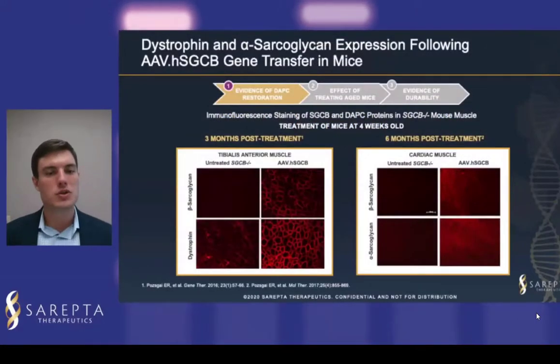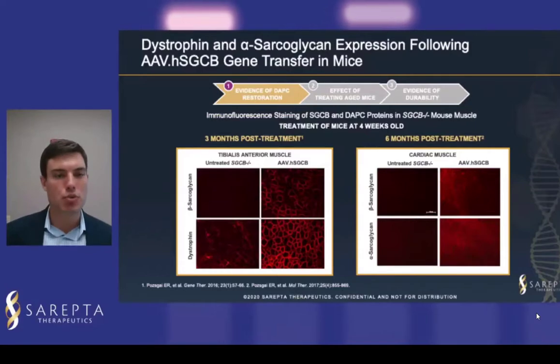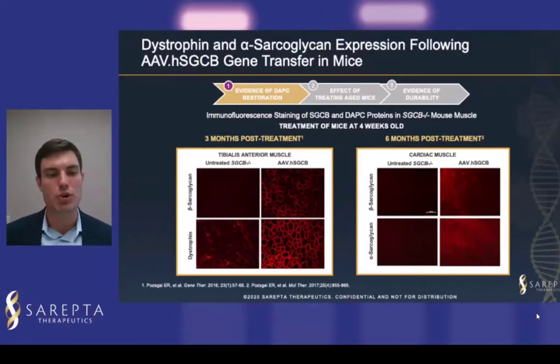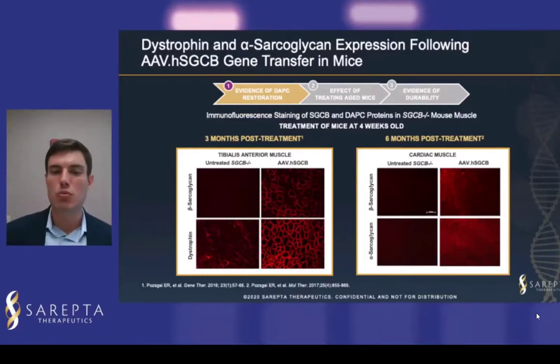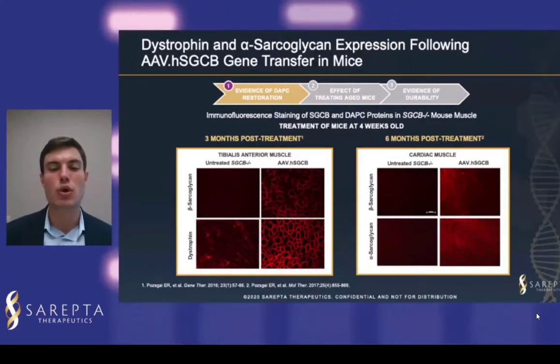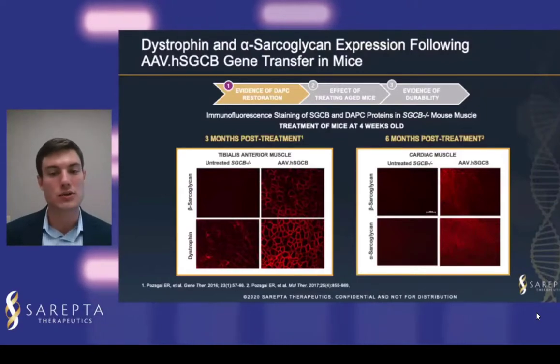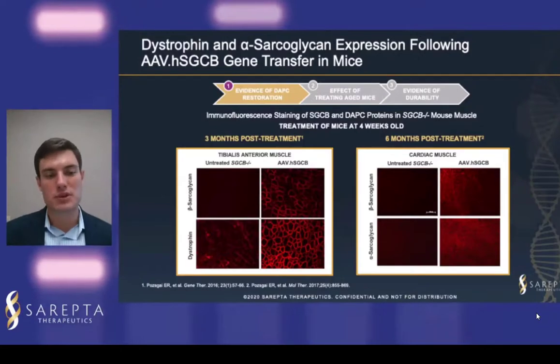We spoke about the dystrophin-associated protein complex previously, and due to the interplay of all the different components of this complex and how they work together to really stabilize the muscle membrane and allow the muscle to function as it should, oftentimes in a number of these different diseases, when you lose one component of the dystrophin-associated protein complex, other components of the complex are either reduced or completely lost with the loss of the specific protein of interest.